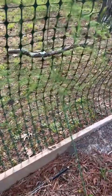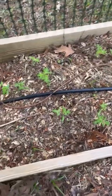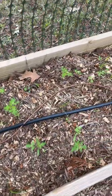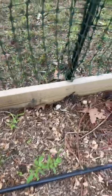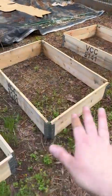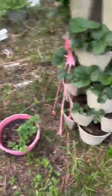Asparagus. Oh, I think this is a bunch of volunteer tomatoes. What? Oh my gosh, look. What? I didn't even think I put tomatoes back here. Let's see. My daughter's friend's dad got me these just recently with volunteer pumpkins, strawberries, and these.